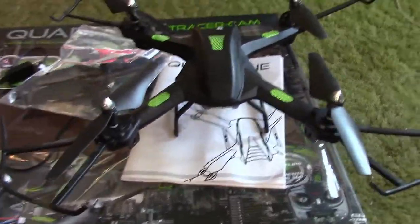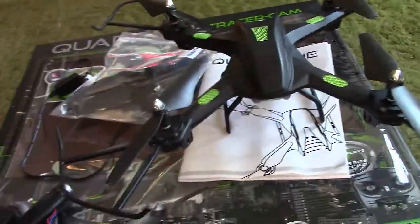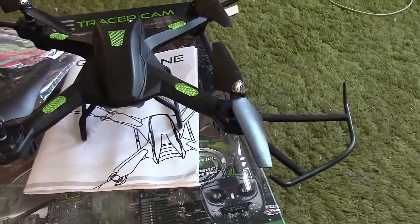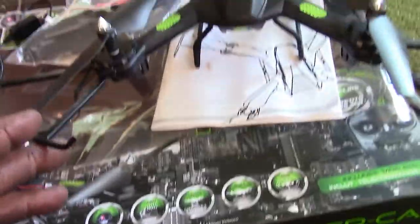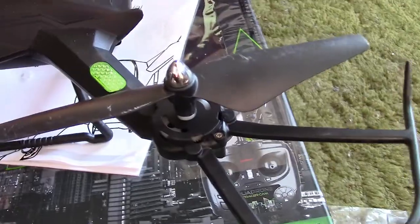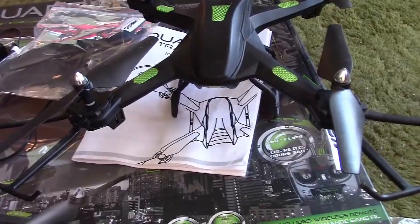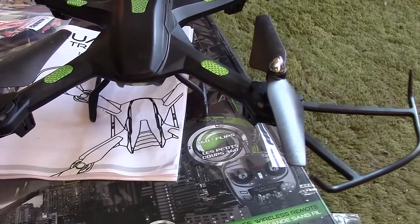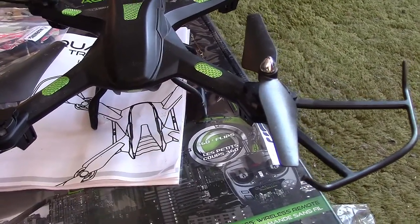Anyways, so what comes with it? Obviously the drone. It actually came with all 4 prop guards still on it. I broke one so far, but I think I'll get another one. I tried to glue it, but the crazy glue wouldn't take, oddly enough. My props are a little beat up from flying, but not too bad yet. I haven't destroyed her yet. My landing gear took a little bit of a beating. That wasn't attached. I had to put 4 screws in to hold that in place.